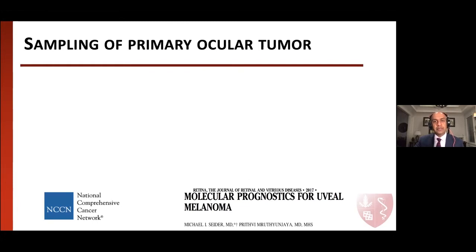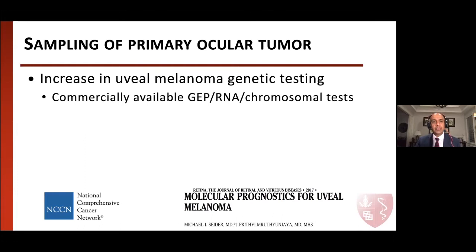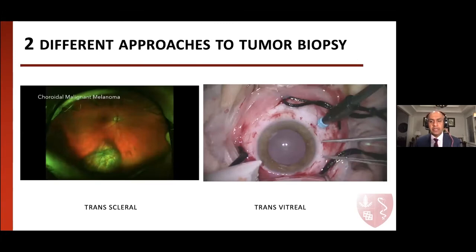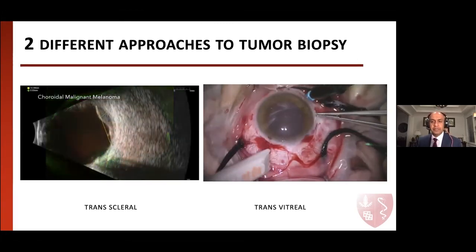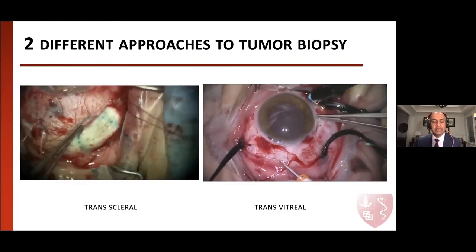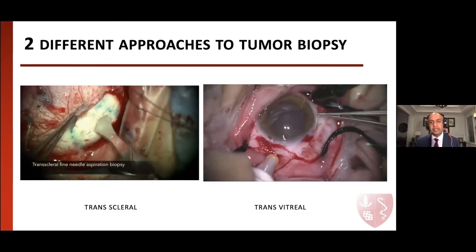In order to obtain genetic information, we have to actually sample the primary tumor. So there's an increasing use of biopsies in uveal melanoma because of the uptake in melanoma genetic testing. Biopsies are taken at the time of treatment to determine prognosis, but also in some cases to confirm the diagnosis. So here we'll show you 2 different biopsy techniques. On the right of your screen is a transvitreal technique, and on the left is a transscleral technique.